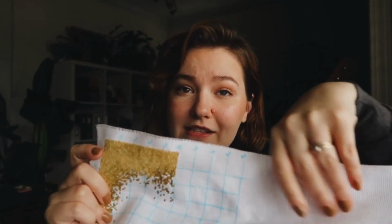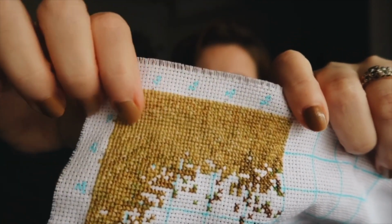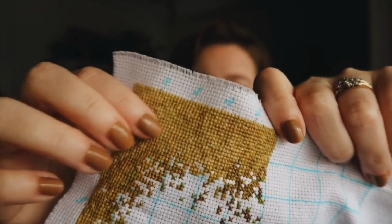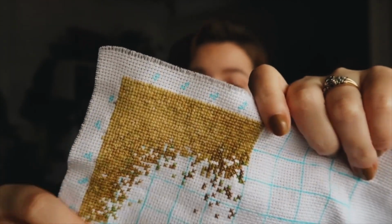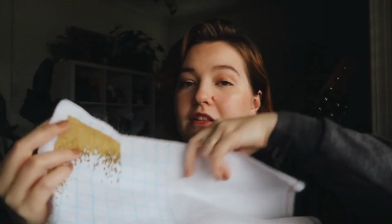It'll be so crazy when this is finished because there's already a difference in some of the stitches as you go down, because there's a lot of knotting and lumps behind some of this, but I'm already improving a lot. I'm hoping that it's not going to be crazy noticeable, but I don't mind that much because it's a project that I'm learning on, and it's going to mean a lot for a lot of different reasons.